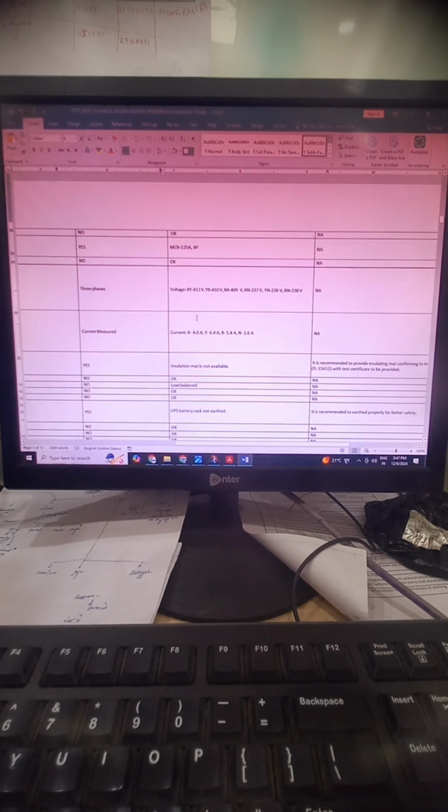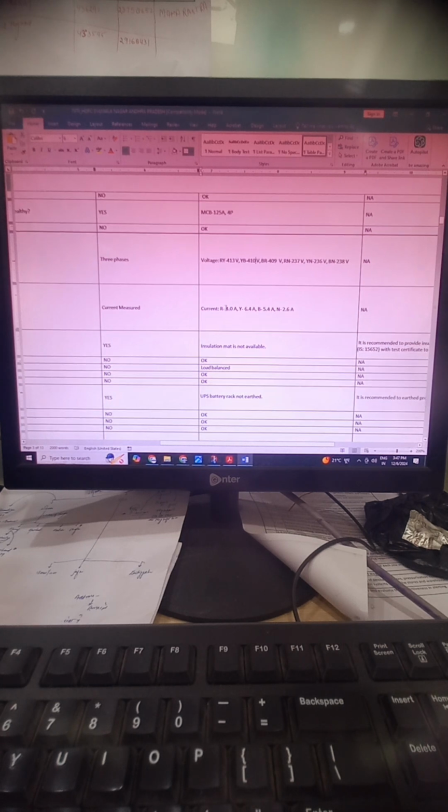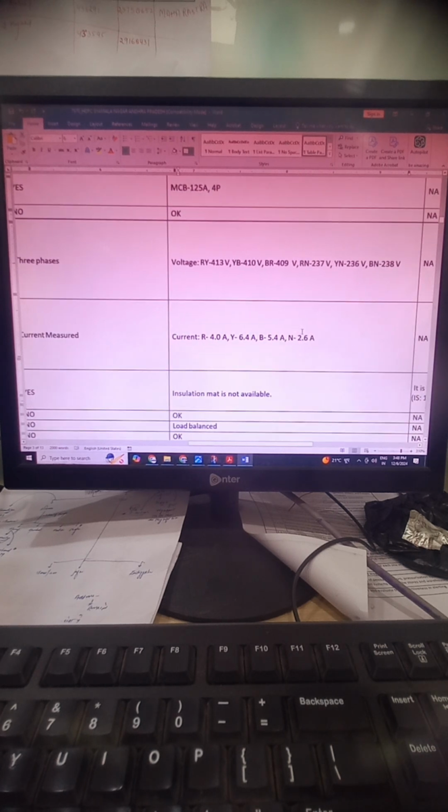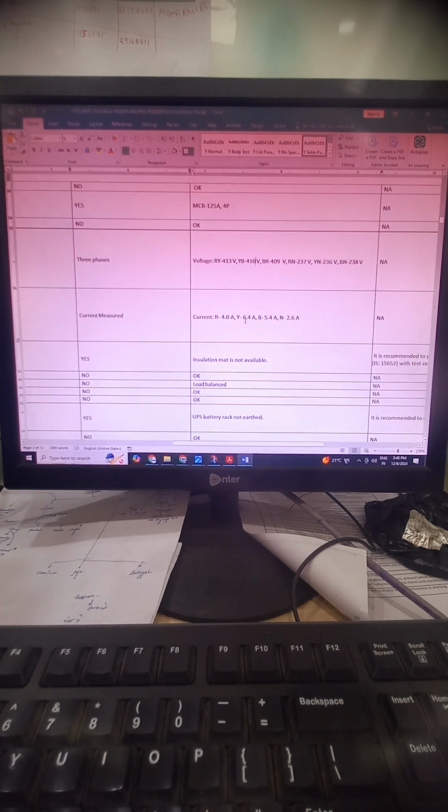Okay, the third error is the current. Here the major current is in R phase 4 ampere, Y phase 6.4, and B phase 5.4, and neutral is 2.6 ampere. So this is close to the balance. We need to consider this as a balanced load, but most of the time the person who makes the report doesn't recognize whether a particular load is balanced or unbalanced.